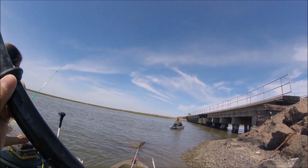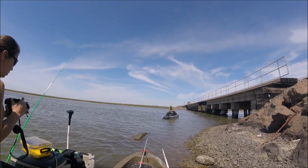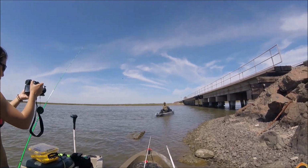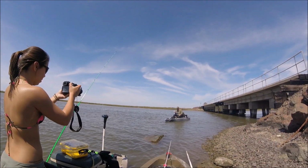Hold on, wait. Wow. Oh, that's a nice one. My dad was also having a pretty solid day fishing live shrimp in the marsh in those cuts. And on the way back in, he made one last cast at the bridge and slammed a fat trout.